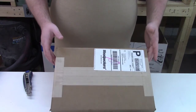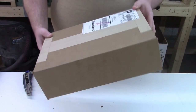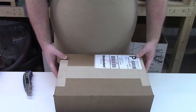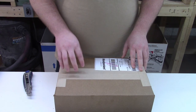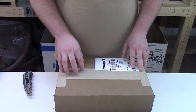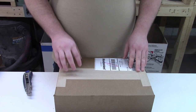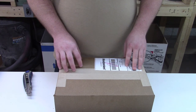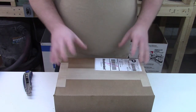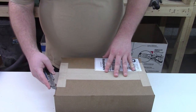The first thing being that when they send something to you, they really send it to you in a proper box. I mean, honestly, these people care about their product. They care about their precision. They care about making sure it gets to you in one piece, doesn't get damaged along the road. And every single thing I've ordered from Woodpeckers has always come in a nice, very sturdy box. Plenty of packaging, plenty of protectant around the item. So I'm going to go ahead and open this up so you can see what's inside.